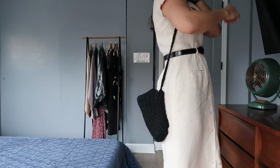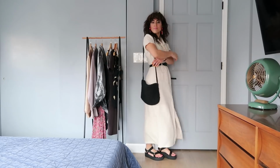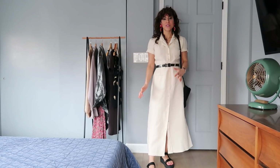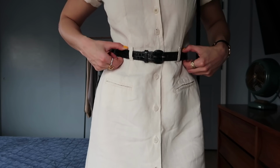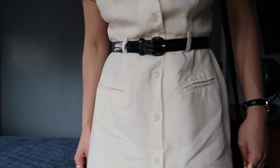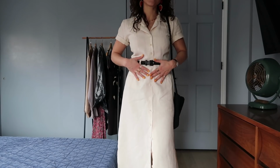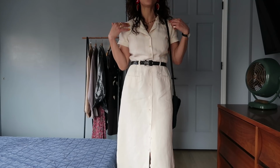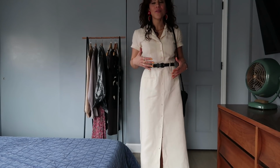Let's talk about this look. I love this look. It's so 90s and it totally reminds me of something my middle school teacher would wear. We have the vintage dress. What I did was I paired it with this vintage croc black leather belt. The thing that I really love about this dress is that not only does it hit that beige trend that I featured in my spring trends video, but it also has a safari vibe to it, which is another huge trend.